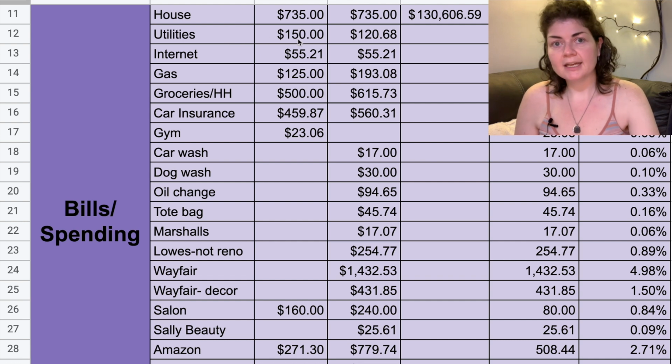This includes my power, water, sewer, trash pickup. Next after that is internet, $55.21, right on target as usual. AT&T internet that I have here. It's not very quick on the upload speeds, but it'll do.